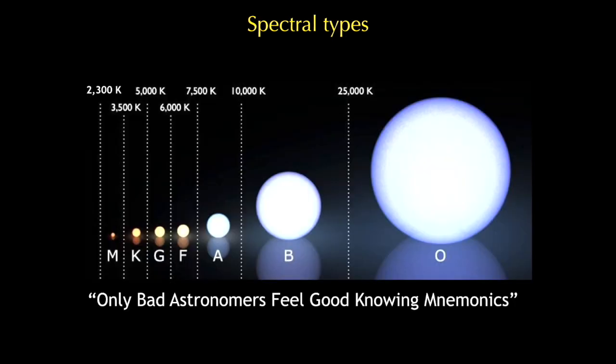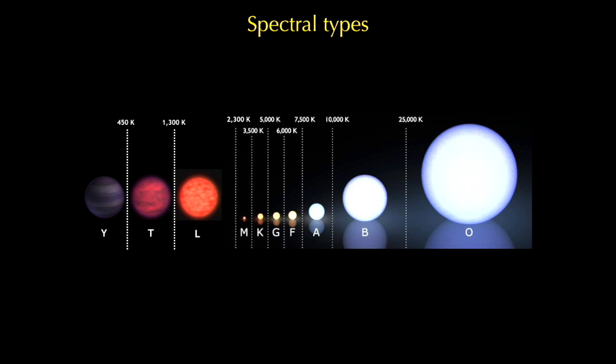Okay. So let's go back to our little diagram of stars here. Remember, we classify stars by their surface temperature, with this little coding here, OBAFGKM, to denote what the surface temperature of these stars is. As we introduce brown dwarfs, we're going to need to introduce new spectral types as well. And so we introduce these three brand new spectral types, L, T, and Y, to get these even colder temperatures you need to describe both brown dwarfs and giant planets. Because remember, giant planets also play this game of starting out very hot and then cooling over time.